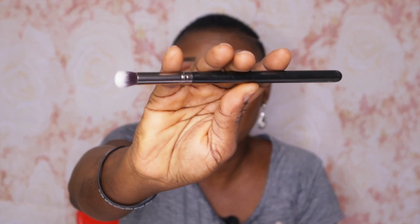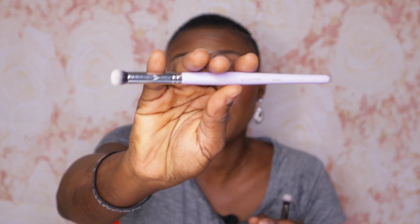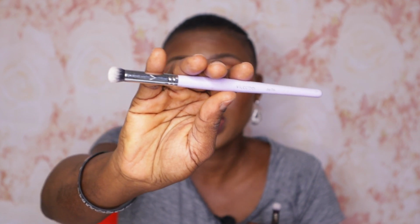Okay, the first one I have here is the Vicabel NK22 brush. It's a bit more fluffy than the other one, and I use this just to clean up underneath the eyebrow after I am done concealing. The second one is the Vicabel NK06 brush. This one is a bit shorter and a bit more dense than the first one, but it still does the job remarkably well.